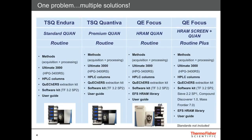A user guide assists the customer on the installation of the software. At this time, we are not able to provide standards as part of the bundle collection. However, we will be happy to assist the customer on locating and ordering the different chemicals.